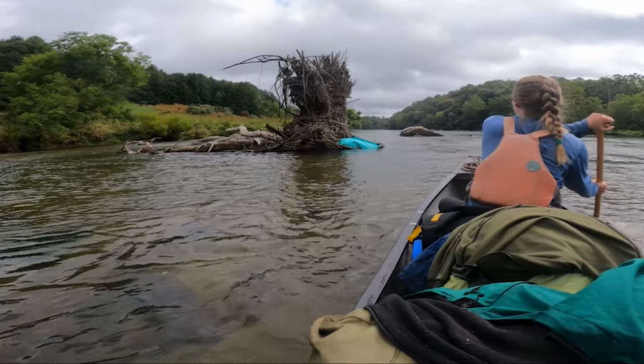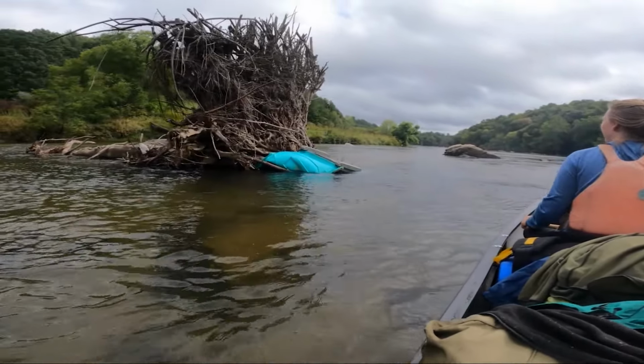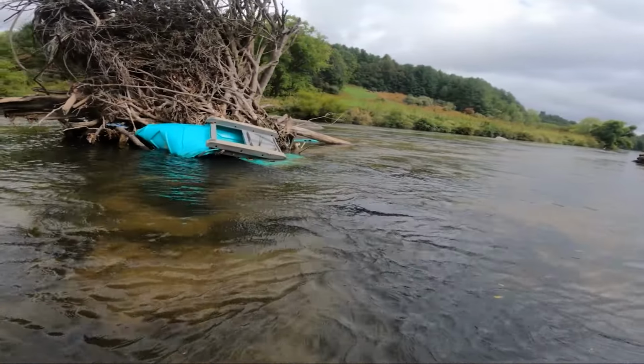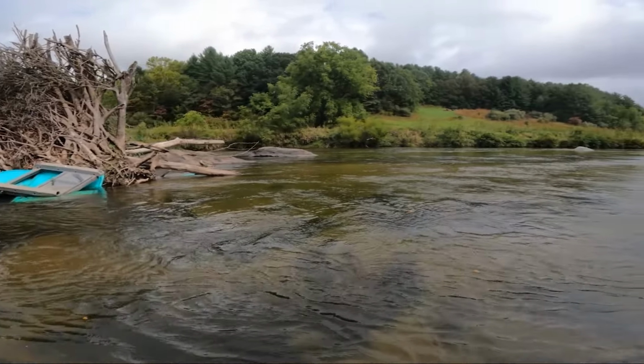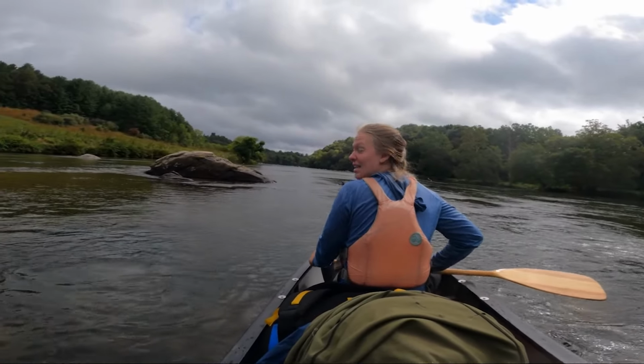This is why we brought our own drinking water for the river. That's a porta potty. Flood stage tree took it out. What do you got to say about that?